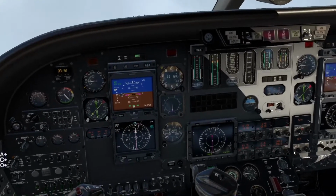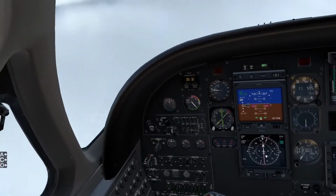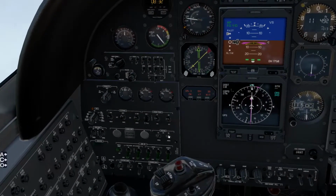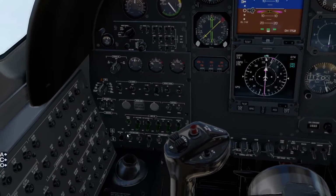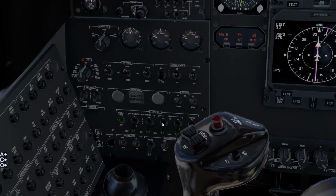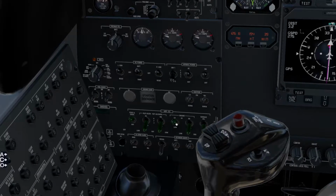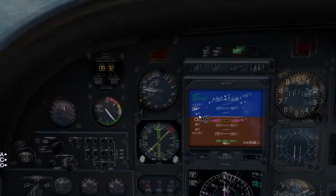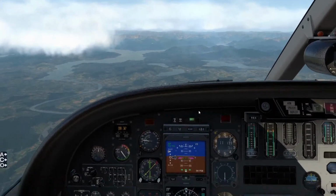Outside air temperature is just about 0 degrees. Visible moisture, so we'll put the ignitions on. And windshield bleed air is on low, that's fine. Gen anti-ice, I guess low is fine. Everything on low. It's not a very thick layer, so we're outside of it already.